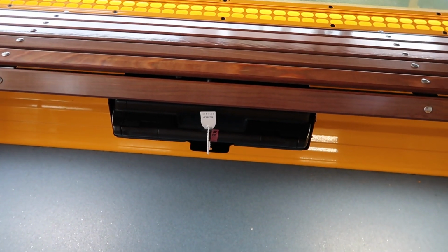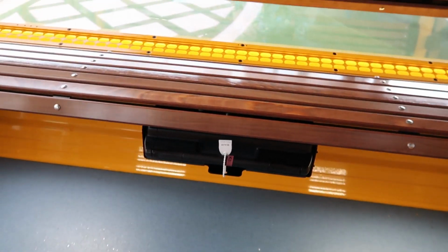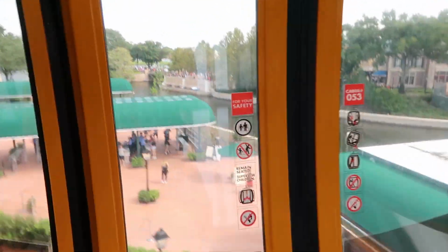I imagine that's for when they have emergencies, like what happened recently. They're so nice and fresh and clean and new. And those are the talk boxes in the corner. Oh my goodness. Look at this.